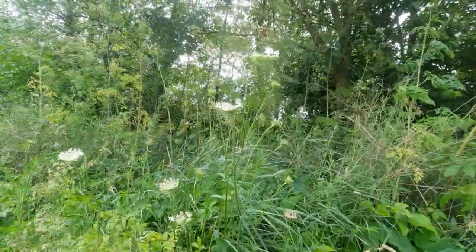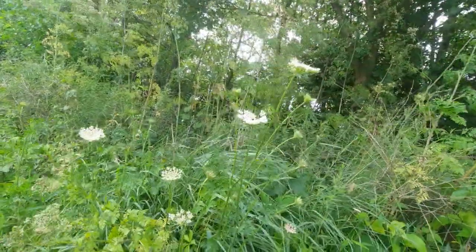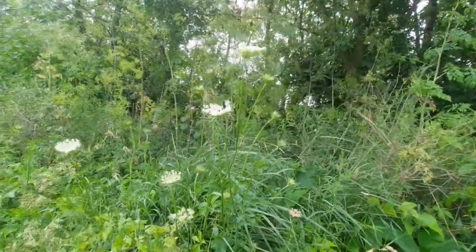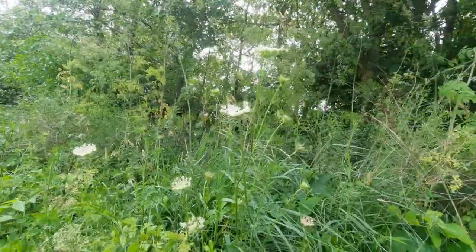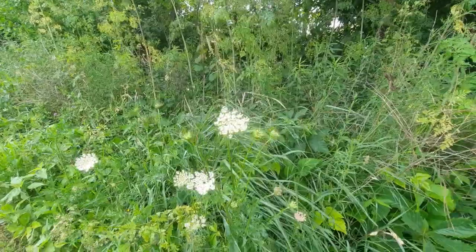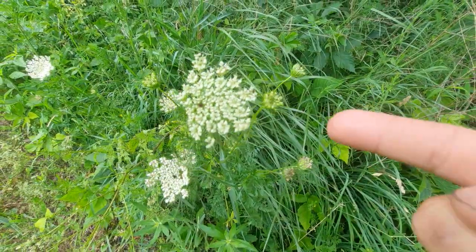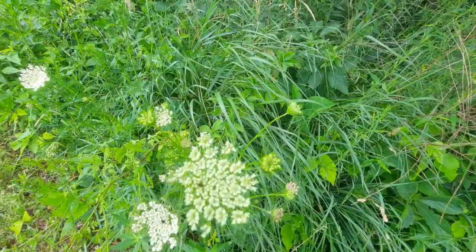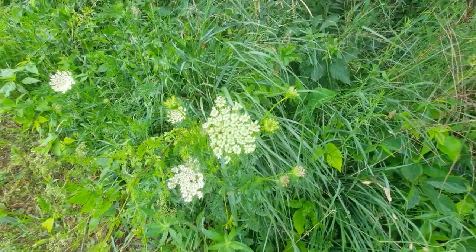But then another distinguishing factor is the flowers, they all appear in one cluster, as opposed to looking like a firework like the poison hemlock that I was just talking about. And these are also biennials, so I would say probably this one is possibly in its second year. It's difficult to say. But not only that, but when you actually look very closely at the plant here, you can see right there towards the center, there's a little purple flower. And that's how you also know if you're looking at a wild carrot.